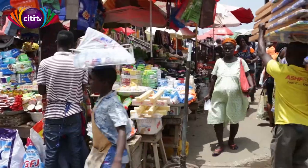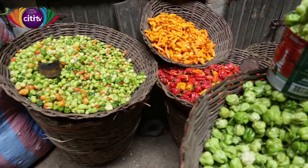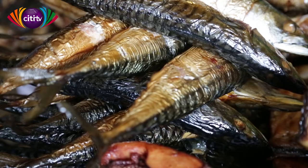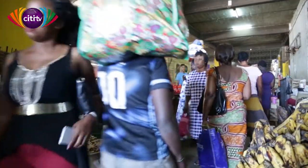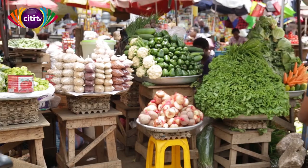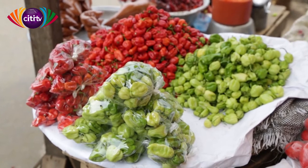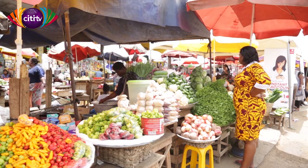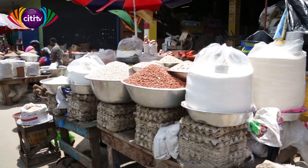Stay tuned. The average Ghanaian family shops at least once a week. Foodstuffs such as pepper, okra, tomatoes, meat and fish are definitely included in every typical grocery list. However, one has to be mindful of key things like quality and affordability in purchasing foodstuff at the market. Good Buy on CTTV will answer all your questions on where to buy what for your home.